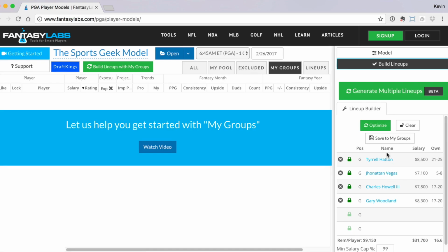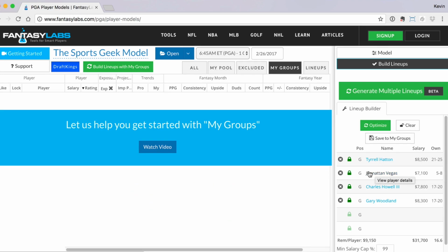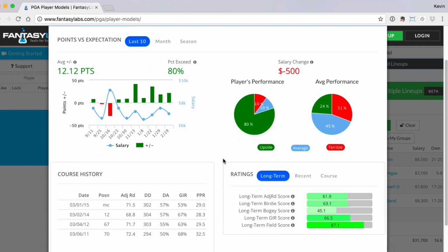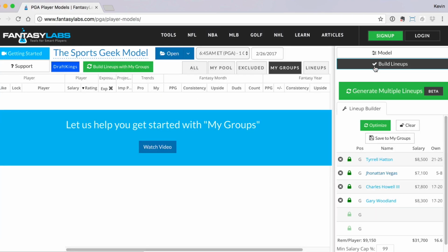I like them all for cash and GPPs, besides Vegas. Vegas is more just a GPP play for me at 7,100. I wouldn't be too against playing him in cash, but I think there might be better options. Building maybe a lineup with guys 7,500 and above or something like that. So there's not too many cheap guys I love this week. I'm going to be looking at a lot of golfers in the 7 to 8K range, and then maybe try to fit in one of the higher priced golfers this week.